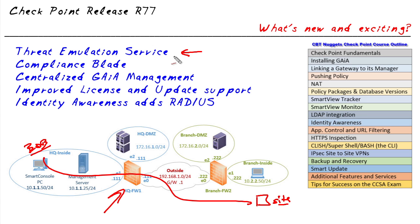So we already have inside of Check Point an intrusion prevention system, and the threat emulation service takes it one step further. And that can help protect the company against a zero-day attack by instantly blocking malware. And that could be in email attachments or, in this case, as Bob is trying to download a file that has malicious content in it. So by having IPS and this threat emulation service, it gives us more protection than IPS alone.